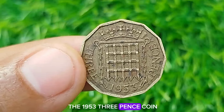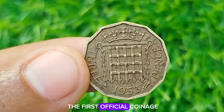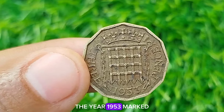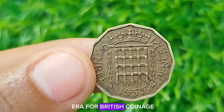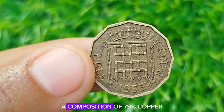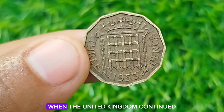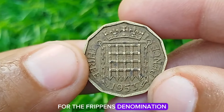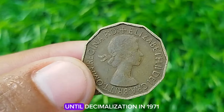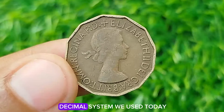The 1953 3 pence coin was minted during a pivotal time in British history, the beginning of Queen Elizabeth II's reign. It was part of the first official coinage series to bear her effigy following her accession to the throne in 1952. The year 1953 marked not only her coronation but also a new era for British coinage design and minting standards. Produced by the Royal Mint, the 1953 threepence was struck in brass, a composition of 79% copper, 20% zinc, and 1% nickel. This was part of the post-war era when the United Kingdom continued using brass for the threepence denomination, a material chosen for its durability and distinct golden colour. The coin circulated widely across Britain until decimalisation in 1971, when the old system of shillings, pence, and pounds was replaced with the decimal system we use today.